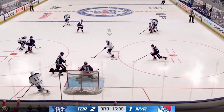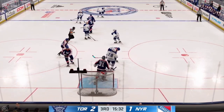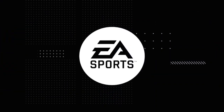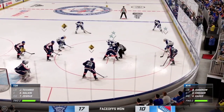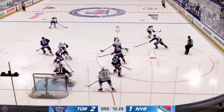Back at the point, they set it up. Snaps one from the slot. Shesterkin's going to hang on and just let things settle down for a moment. He really didn't have many options to play the puck, but no. In a close game, you want to be sure every time you do. Lots of time left in this period. The Leafs lead it 2-1 in what has been an entertaining game thus far.